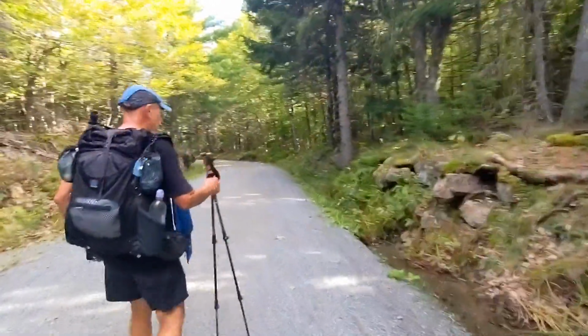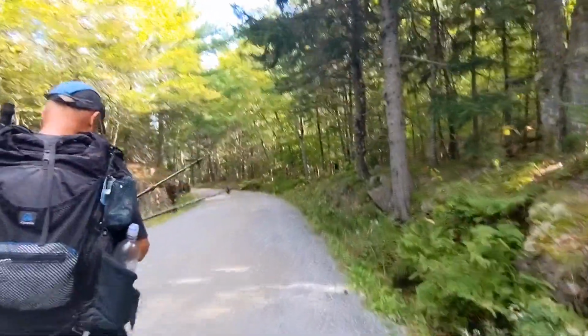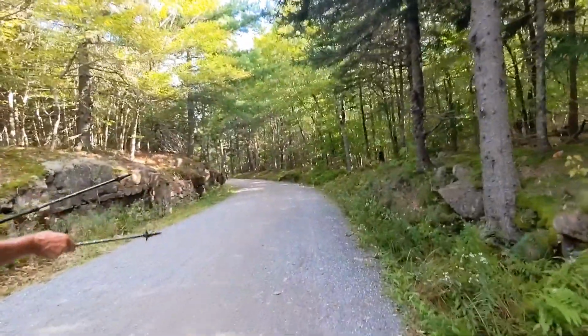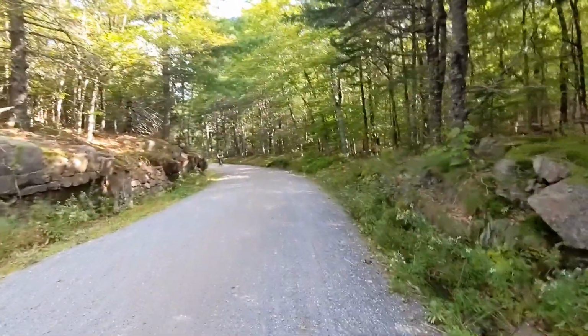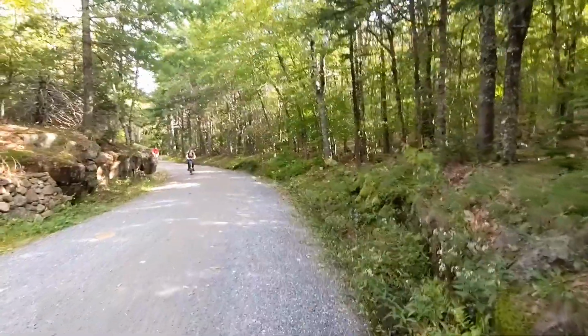That was really fun. Yeah. It was a little wet on the way down, but the descent down that way was really a good way to go. Glad with our choices. And speaking of bikes, here comes some.